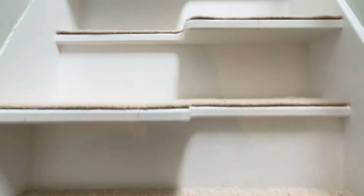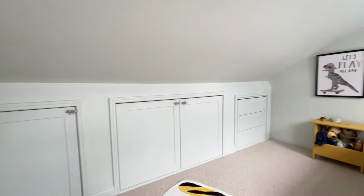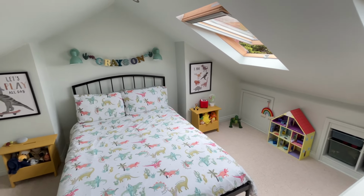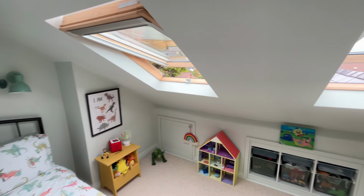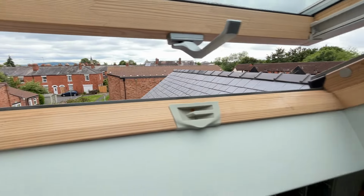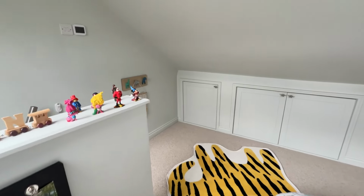And then you've got an additional space in the loft. So as you come up here, you've got lots of storage in the eaves, plenty of space to use as an occasional bedroom. Make an ideal office really. And then velux windows letting lots of light within the property. So it really would work as an office or as an occasional bedroom up here.